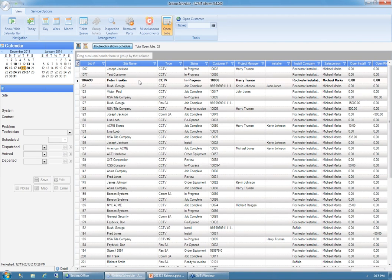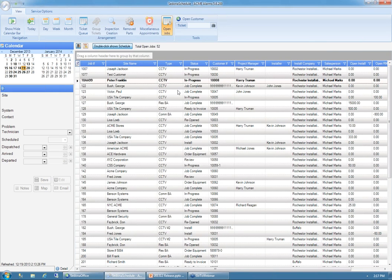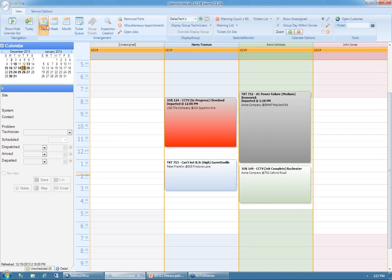You could toggle this between double-click shows the job or double-click shows the schedule, and that's the ability to create an appointment. So for example, if I'm in this queue and I want to open up this particular job, because it has shows job, I double-click on it, it will now automatically open the job within SedonaOffice. If I have it on shows schedule, if I double-click on it, it's going to bring us to the board where we can create an appointment for that job. And I'm going to come back to this board in just a moment.